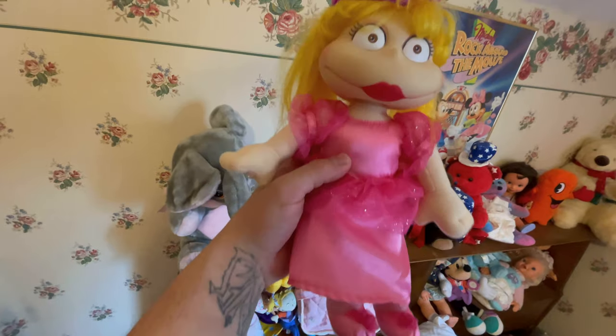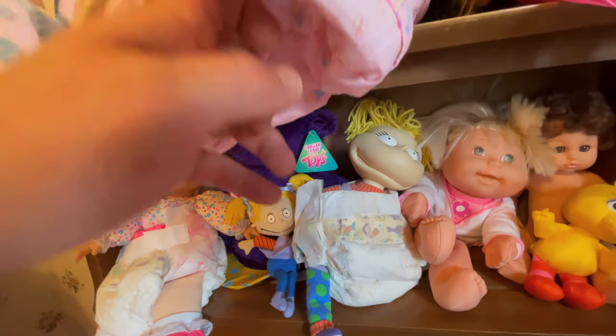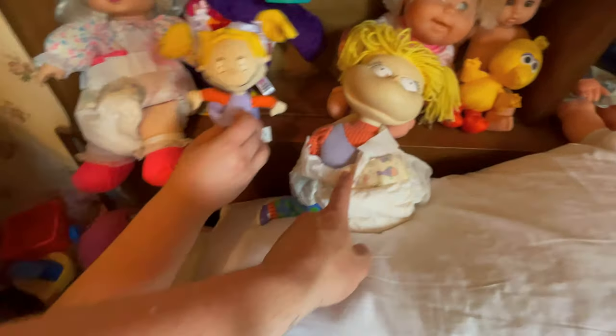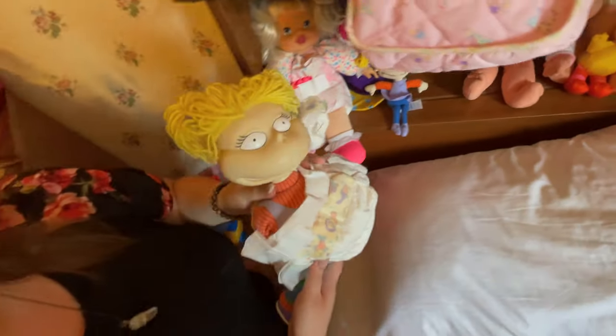You can fix a tiara some other time, but I've never seen anything like that. And then I saw another one right there, a big one, with another little one beside it. Wait, is that another one? Yeah, look at all these. I didn't realize I had three of them. This one's wrapped in a diaper. Why is there a diaper on that one?